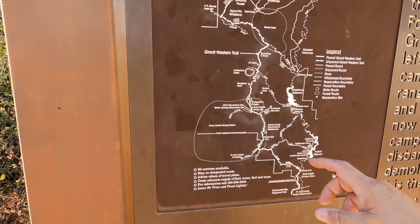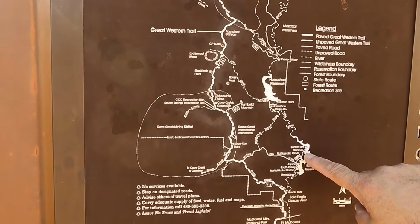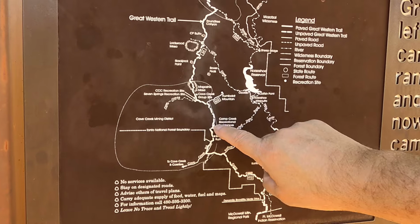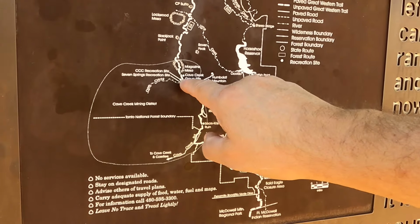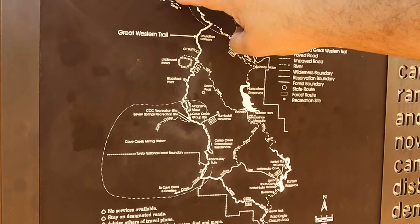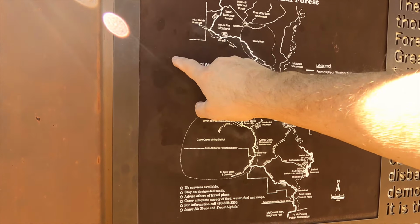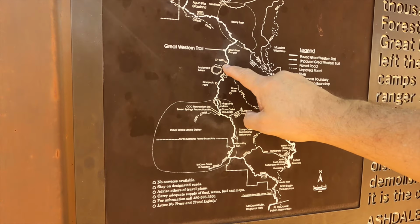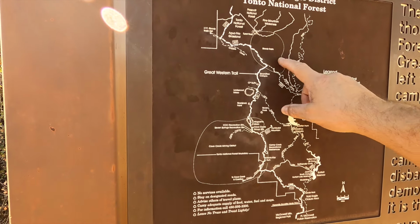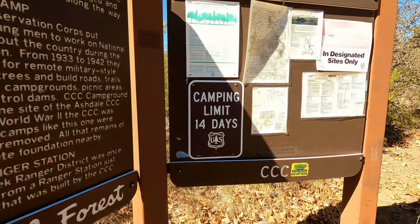Let me see if I can find where we are here. Oh, there's Bartlett, there's Horseshoe, Cave Creek, okay. We're right there. Years ago, when we had our RZR, we came this back way on one of these trails. We came in from, it wasn't Bloody Basin Road, but it was Table Mesa Road. We came across and came down. Fun ride. Whole nice area. This is a place to explore, if you got four-wheel drive though. Camping limit 14 days.